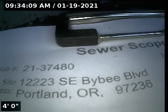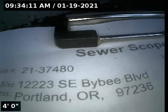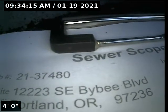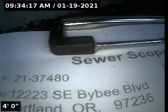Hi, this is Ryan with Alpha Environmental. We're at property address 12223 Southeast Bybee Boulevard in Portland. We're going to be scoping a gutter downspout. Point of access appears to be a 3-inch ABS downspout located on the front left corner of the home.